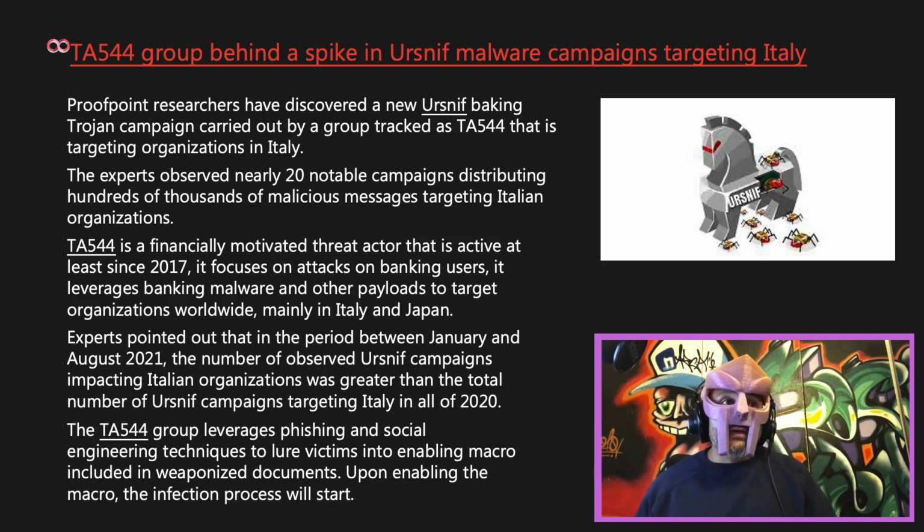In the most recent attacks against Italian organizations, the TA544 group posed as an Italian courier or an energy organization that is soliciting payments from the victims. The spam messages use weaponized Office documents to drop the Ursnif banking Trojan in the final stage.